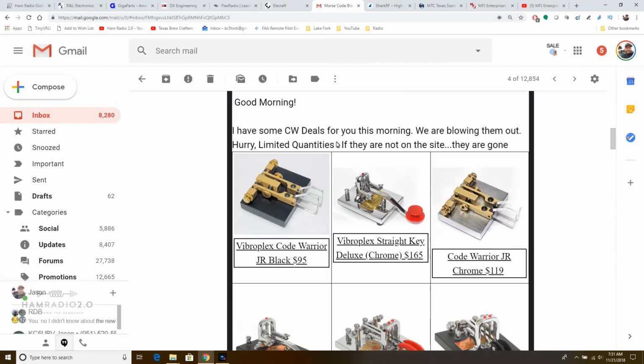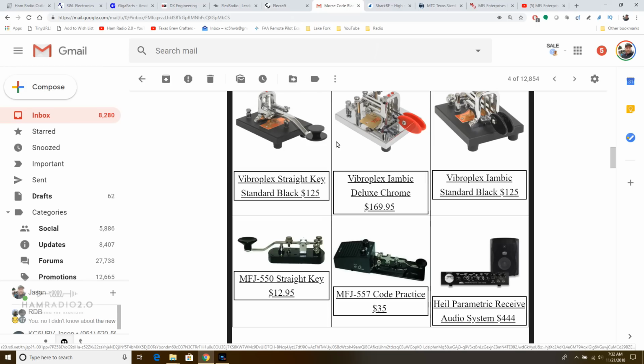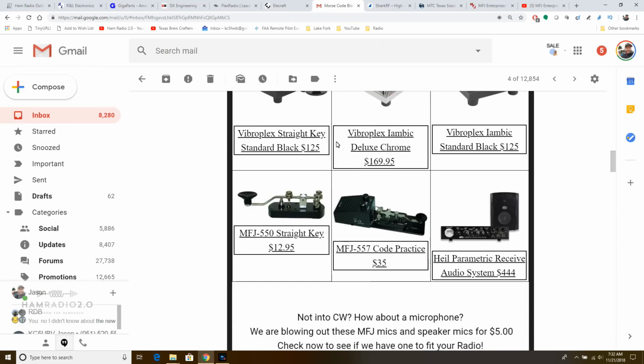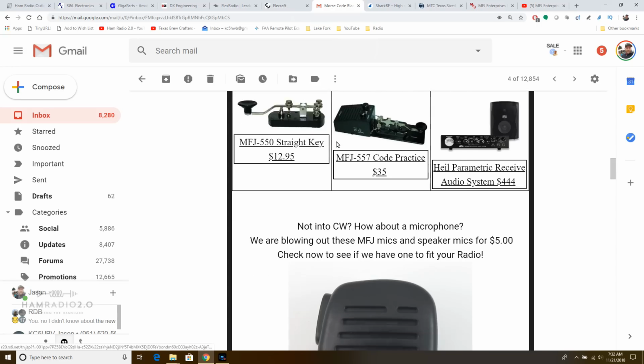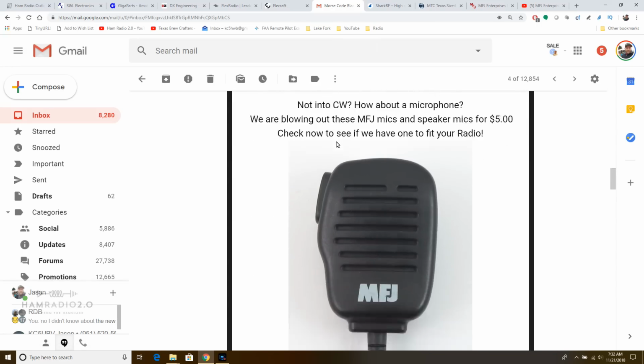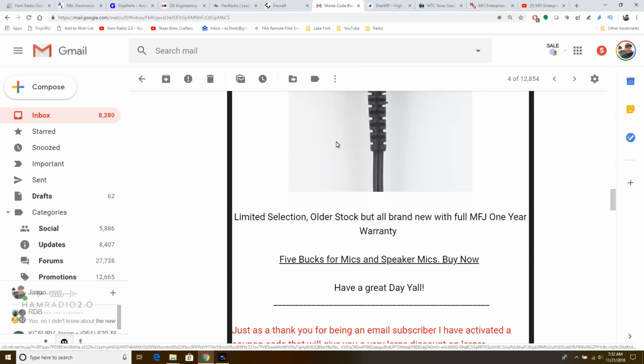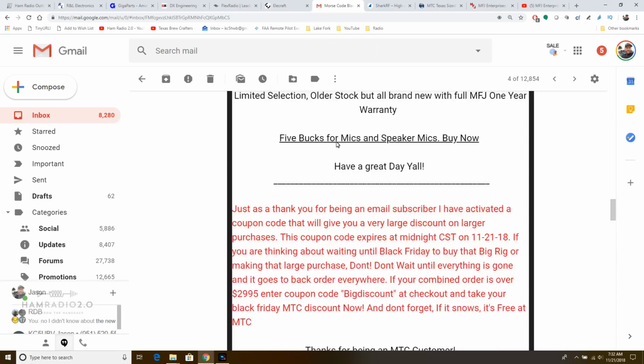So obviously he's got some keys in here: Vibroplex keys, Code Warrior, MFJ keys. He's got a lot of keys on sale today. Blowing out MFJ mics for $5. Those are pretty darn good mics too. I got a couple of MFJ mics for my old HTX 202 radio. It works fine. $5 for mics and speaker mics.